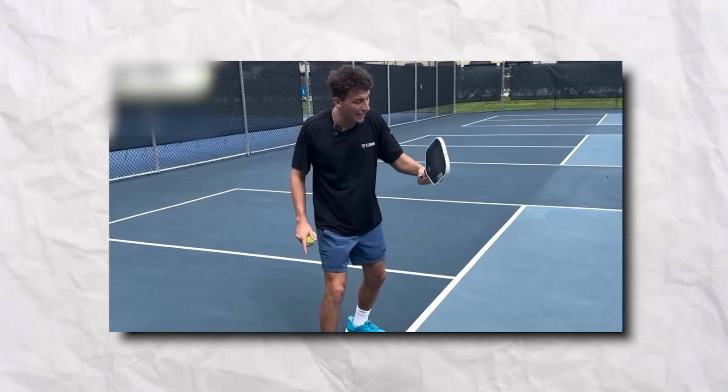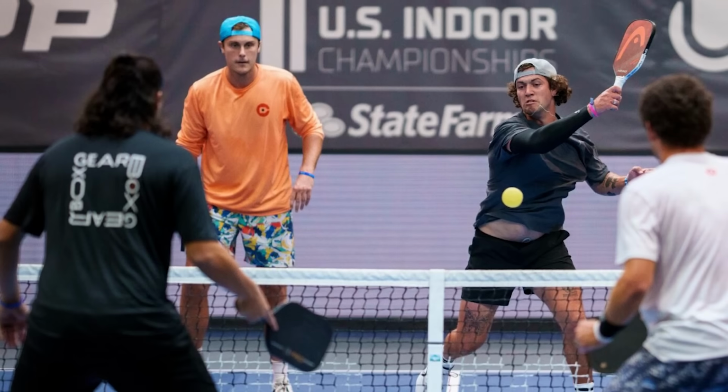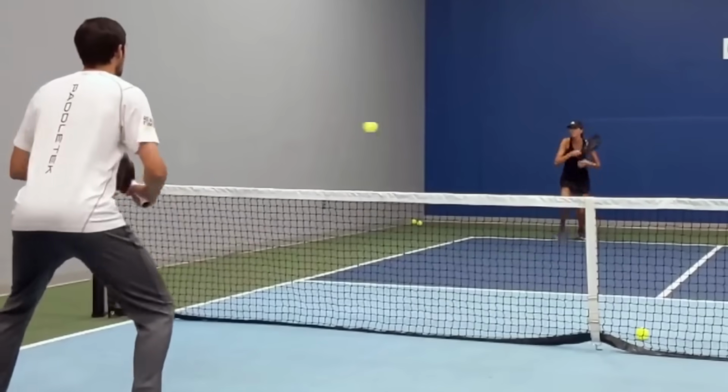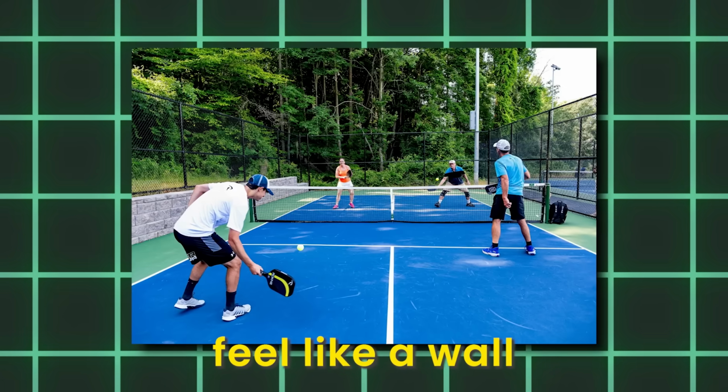Here's what usually happens. The ball comes screaming at you. You panic and you dump it into the net. Why does this happen? Your timing is completely wrong. When you see that drive coming, your paddle is probably here, too close to your body. As the ball approaches, you're reaching for it at the last second. That's where errors happen. Here's the fix that will make you feel like a wall at the net.